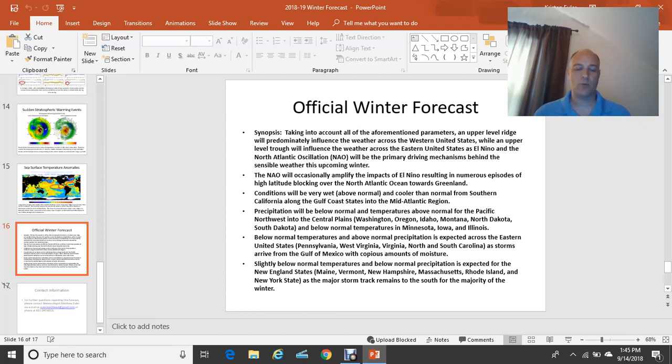But we are expecting a 1 to 3 degree below normal temperature departure for the winter. And when I talk about winter, I'm talking about December through February, 1 December through the end of February, 28 February. We are expecting above normal snowfall, 3 to 5 inches above normal. So we'd expect 10 to 12 inches for the winter.